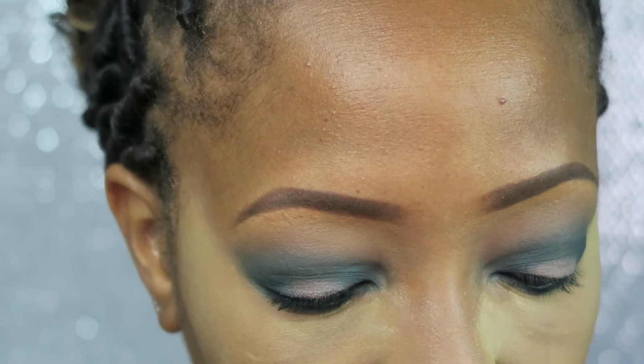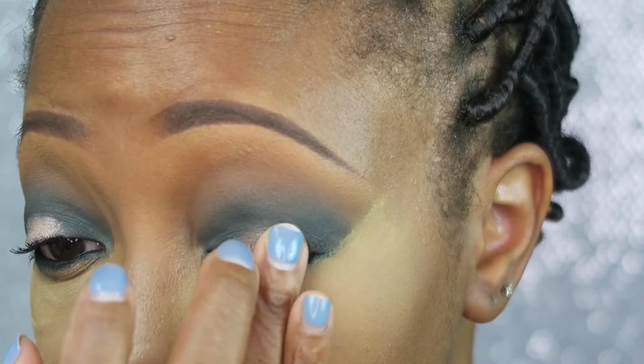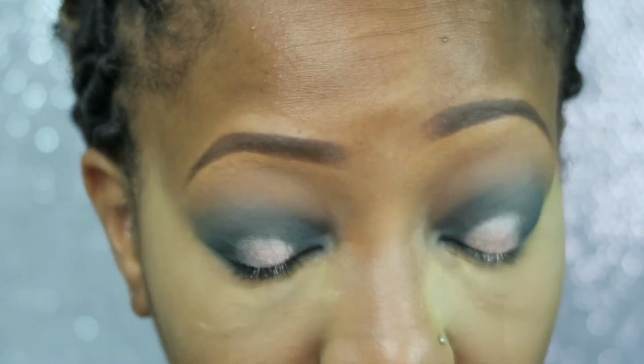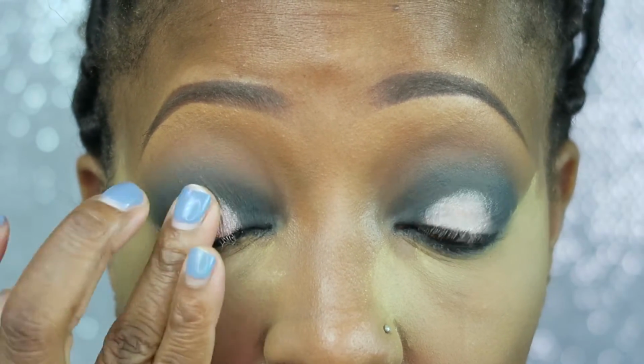So earlier I was telling you guys that I did use a color from my Anastasia palette, and that's what I'm putting on my eyes now. I wanted a little bit more pop, and this is the Vermeer, from the Anastasia Beverly Hills Modern Renaissance palette. As you can see, I'm just using my finger to apply that color. Again, this is optional. I just wanted a little bit more pop of color than the matte color in the JackieAina palette.